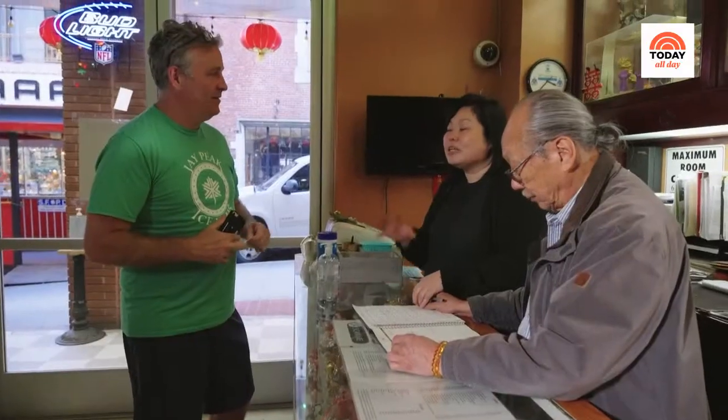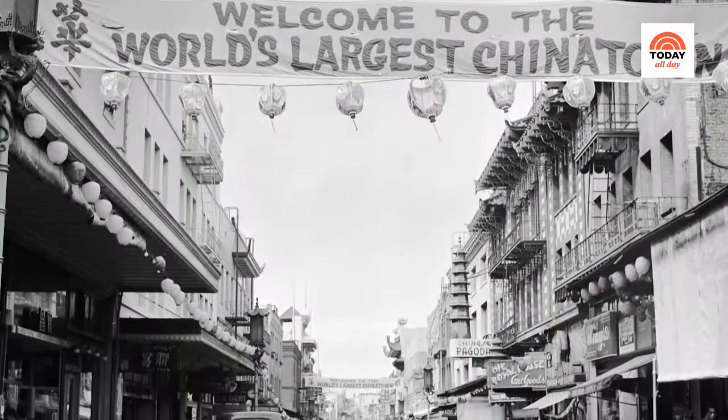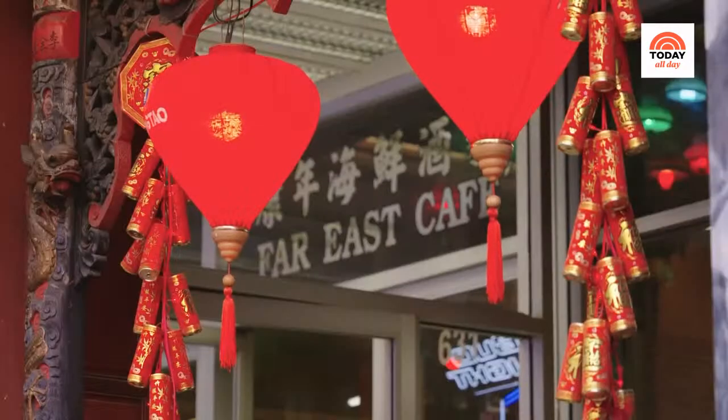Bill Lee has owned the Far East Cafe since 1999. His daughter Kathy working by his side as the manager. He brought me into the restaurant to kind of understand the roots of our culture. He wanted me to remember that Chinatown is about community, is about traditions, is about culture.